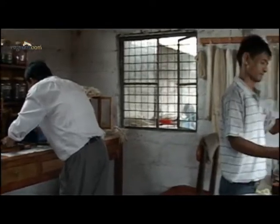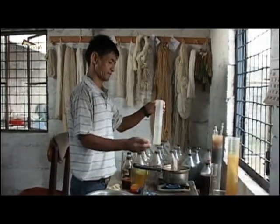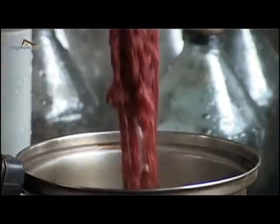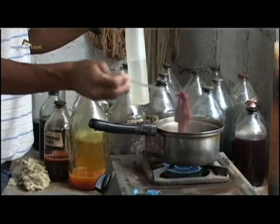All carpets woven at ICI are derived from an interesting and creative mix of modern chemical and traditional vegetal dyes. These vegetal dyes are indigenous to Nepal.